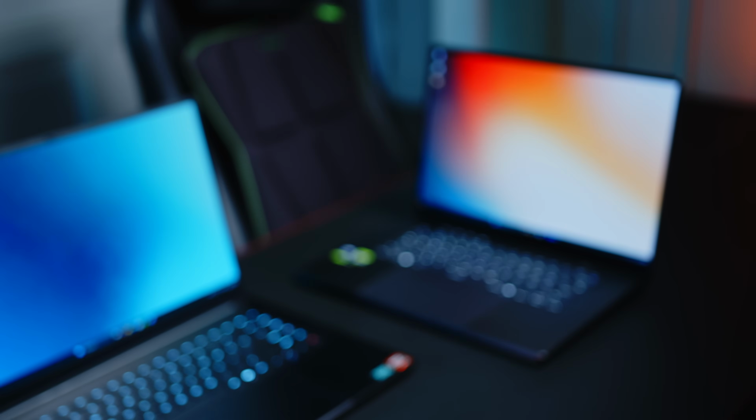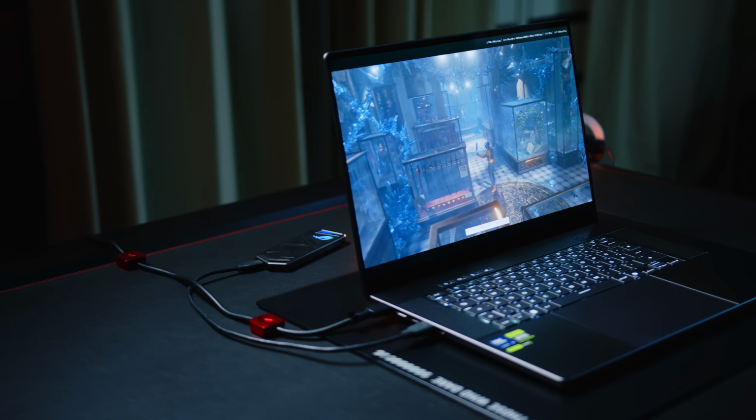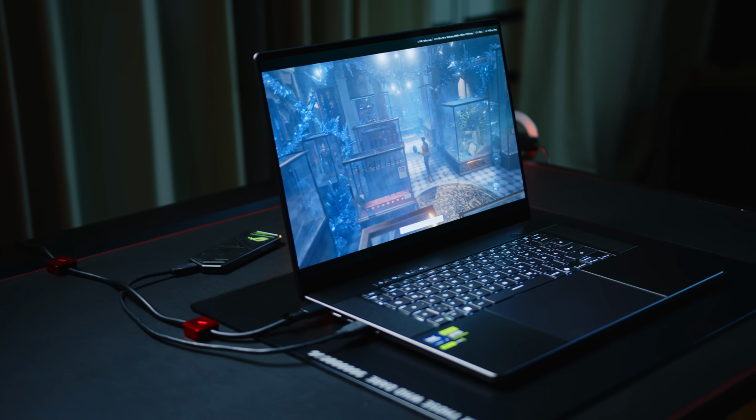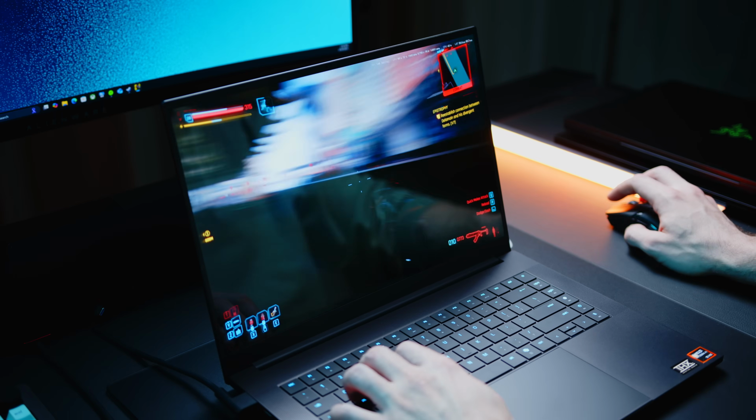Alright, let's start with specs. I mentioned it before, but both of these beauties can be yours with Nvidia's latest and greatest, the laptop RTX 5090. And while the G16's variant is limited to 120 watts on paper, Razer beefs it up with up to 160 watts, which is also where most of the performance advantage comes from.